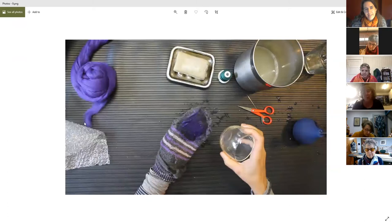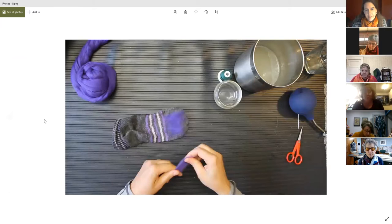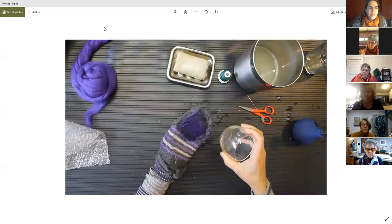And I did two perpendicular layers, and I don't know if we could see it on the previous slide, that the feathery ends were going towards the edge of the patch. So I switched the direction of the fiber, so I have the feathers, because that blends in easier. And then I sprinkled it with soapy water.